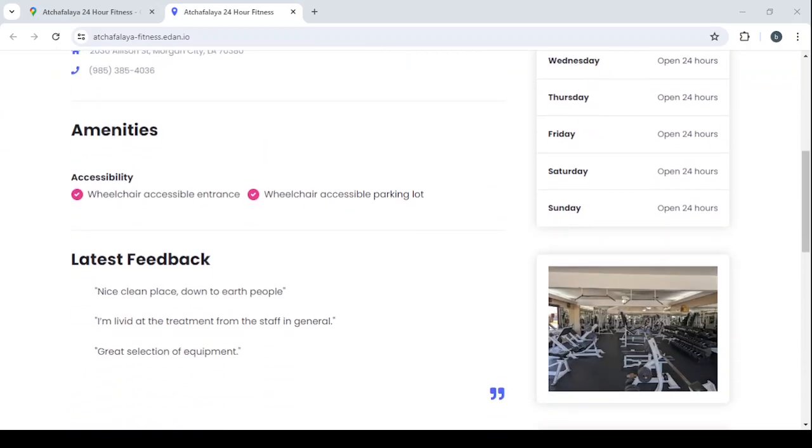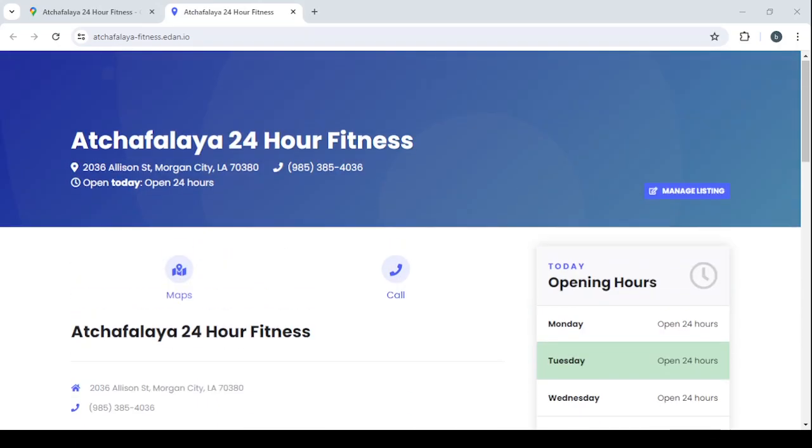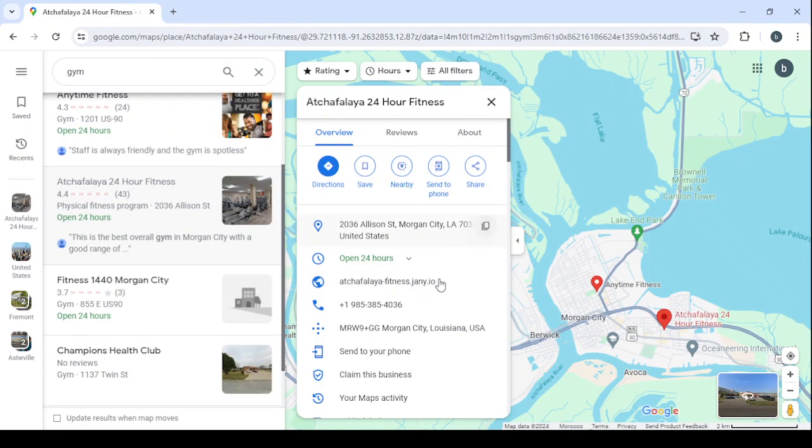I think that's what they want. They don't want anyone to book appointments with them in here. They want them to call them. So that's good for them. We want to judge. Let's go back to the website now.